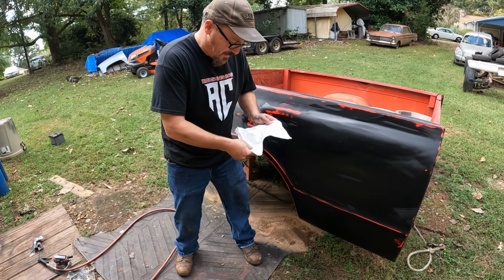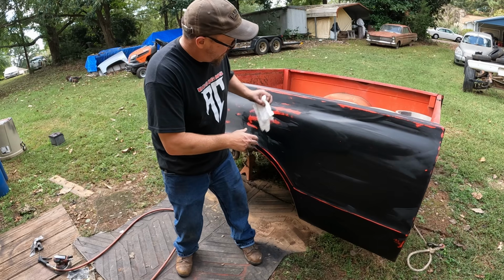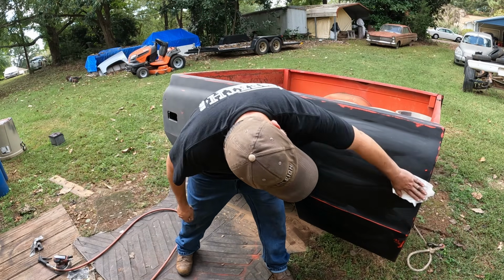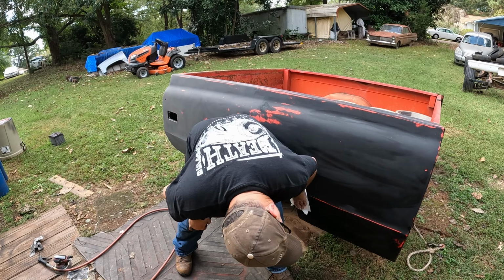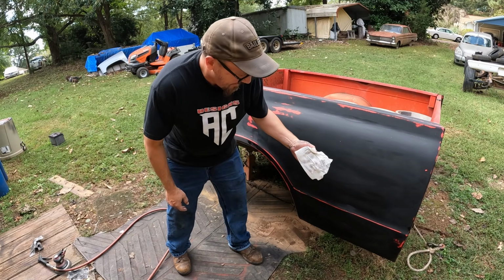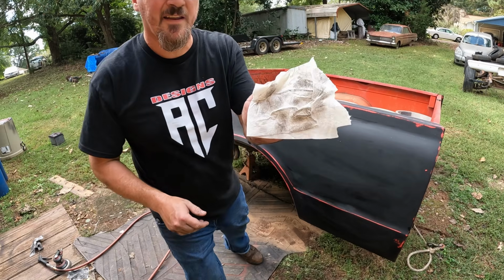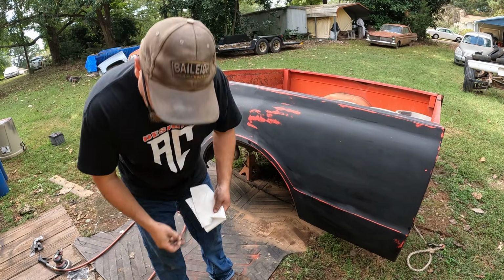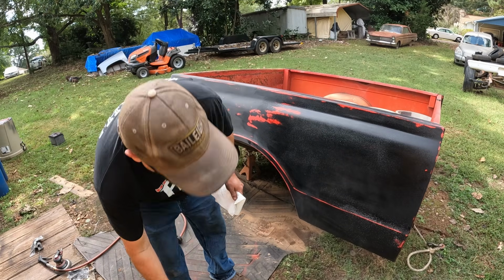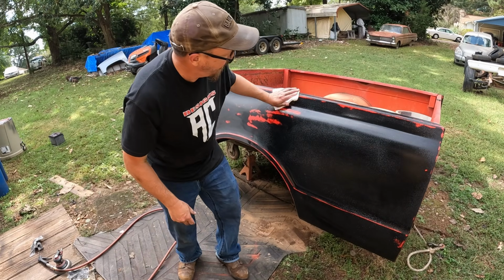All right, there's the first rag down. Still a little better, not great. So I'm going to lightly mist some on here, not a big old like we did the first time. Just something to dampen it a little bit.